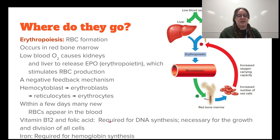If you just take straight iron, the only thing it's going to do is make your stools dark. Your body doesn't uptake iron without folic acid. Folic acid is the trigger to let your body know to uptake iron. That's why they tell you when you get pregnant to take vitamins high in B12 and folic acid, because you're using that folic acid to build a whole new human being. So that's why they're really keen on getting folic acid and B12 into you big time.